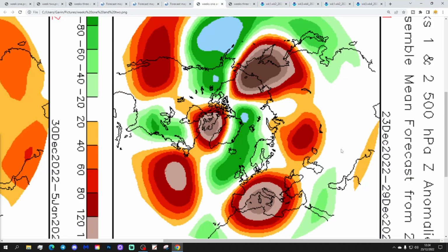That's how the JMA is looking this week. Right, let's compare that with the CFS V2. So these are 500 millibar height anomalies again, broken down into weekly periods. The first week period is going to take us from the 23rd to the 29th of December.